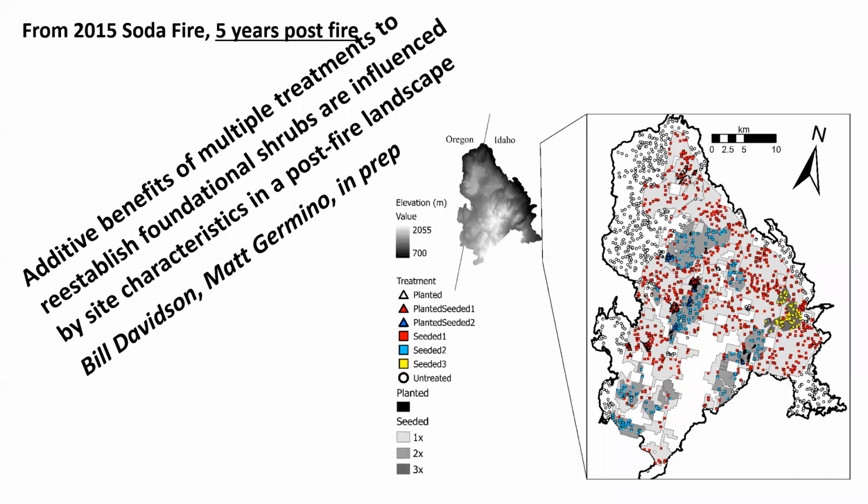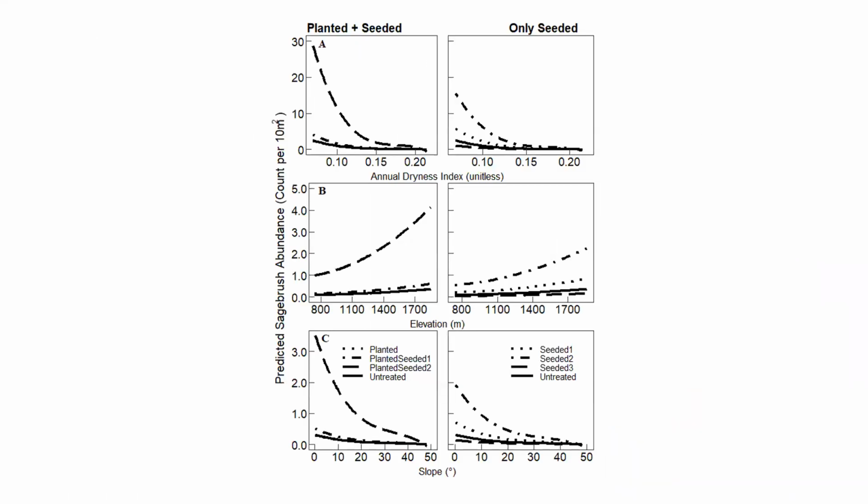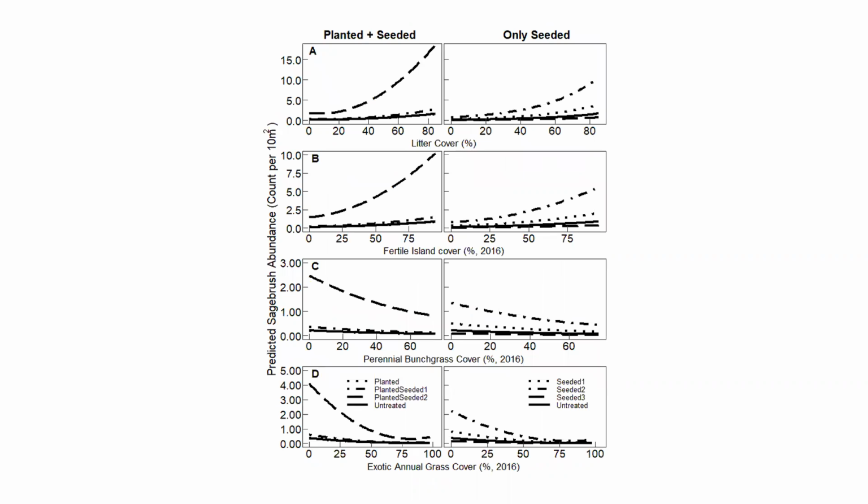Now, let's look 5 years later. Let's compare the success of those outplants compared to the seedings. Tons of sampling done on this, shown in that map. So number 1 here on that left column, we're looking at dryness, top row, middle row, elevation, bottom row, slope. You can see, first off, planting plus seeding gives you a lot more success compared to only seeding on the right. Okay, so combinations of treatments, and obviously, unsurprising, wetter areas at higher elevations that are a little less steep had much greater success when you planted and seeded, especially if you seeded multiple times.